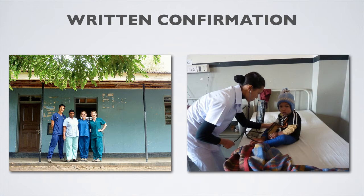But if you have chosen to travel independently, you need to clarify who your supervisor will be, where the monies you're paying will go, whether your role will involve patient interaction, and how many other medical students will be working with you.